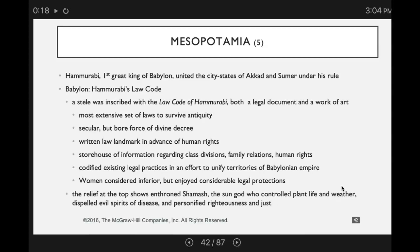So it's not only part of the law and part of everyday life, the secular, but it's also got some divine or some religious decrees. It's a written law that was the landmark and advance of human rights. So this was the first attempts at human rights within a civilization. It's a storehouse of information regarding class divisions, family relations, and human rights. It codified the existing legal practices in an effort to unify territories of the Babylonian Empire.